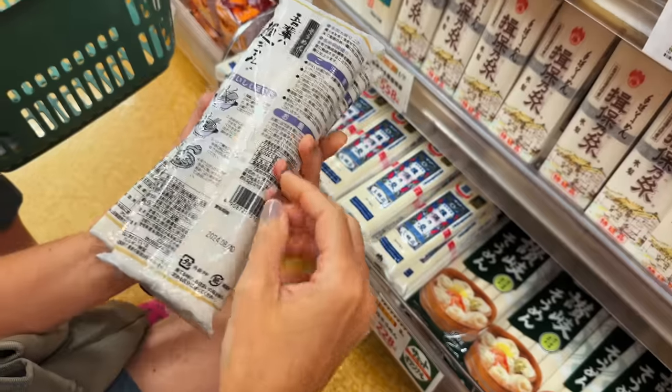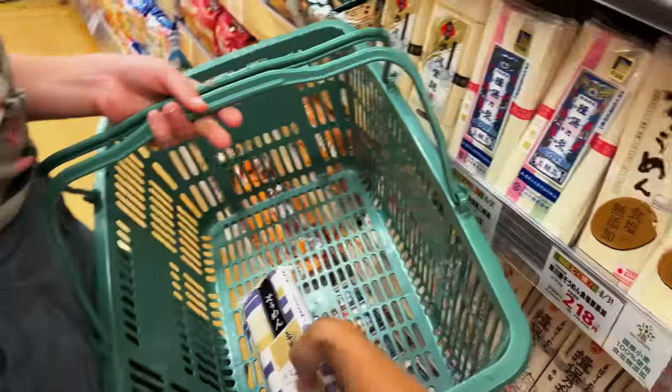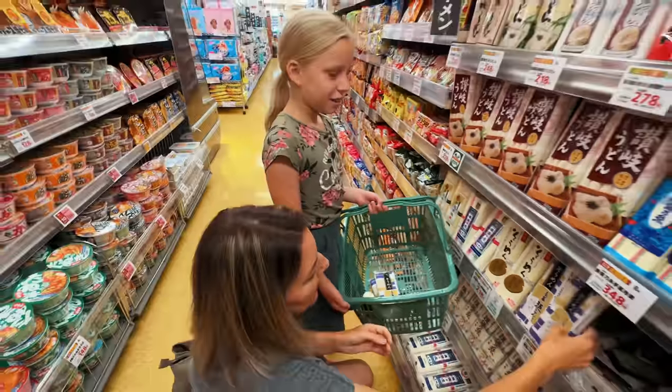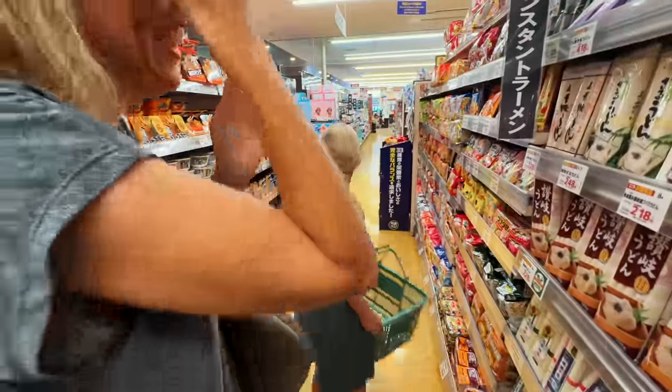Okay, so I'm gonna buy these. I'll buy a couple of them. I have to pre-cook them, rinse them in cold water. It's a game with real food. That's what it feels like, doesn't it? Okay. How fun. I think that's all we need.